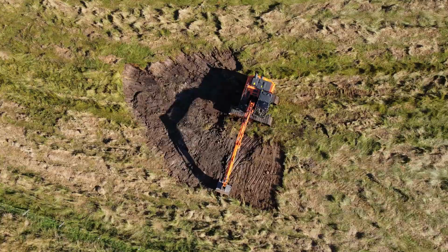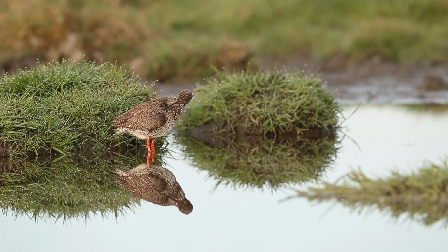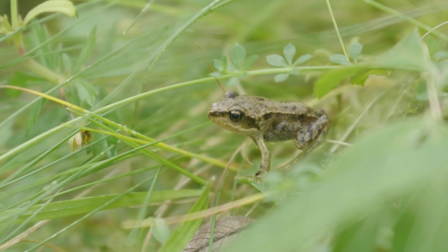We've got things like scrapes that have been put in, and they'll really benefit breeding waders, but also things like dragonflies and lots of different invertebrates. They also benefit frogs and toads and newts.